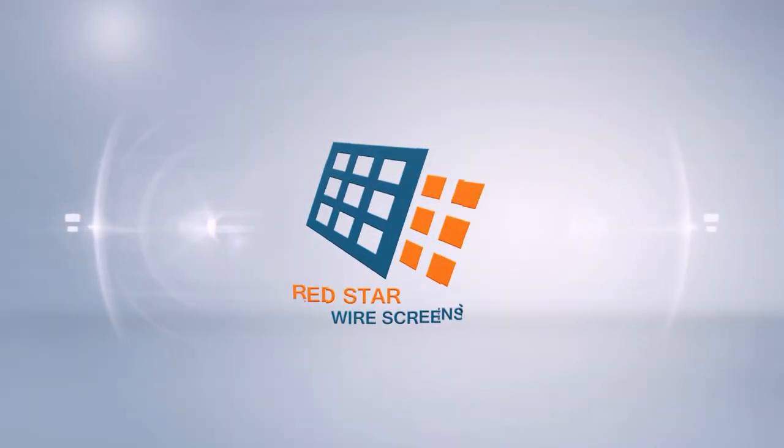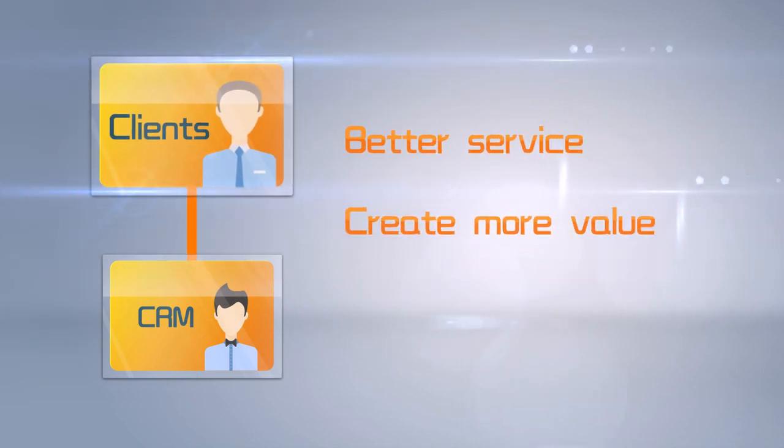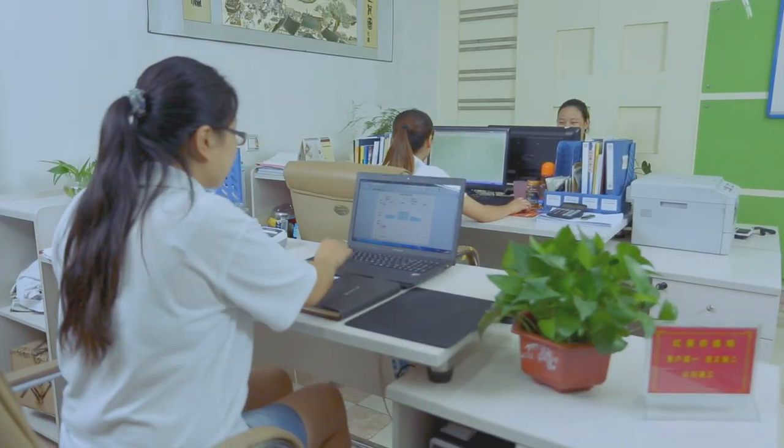Our Customer Relationship Management Department, CRM, has a professional team that not only takes care of clients' needs, but also coordinates the operation between the sales department and the factory. It has been proven that this provides more efficient services to our clients.